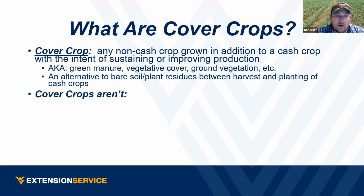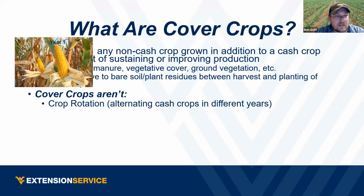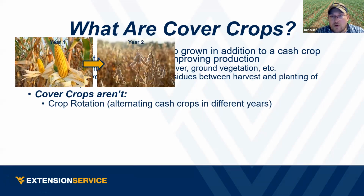So that's what they are. Now what they aren't, because a lot of times you still get a lot of confusion. They're not crop rotation, which is basically having 2 different cash crops in different years on the same area of land. One year it's going to be in one cash crop, next year the other. Here in Mason County, our biggest crop rotation is one year we'll have corn, next year soybean. A little bit of variation on that.